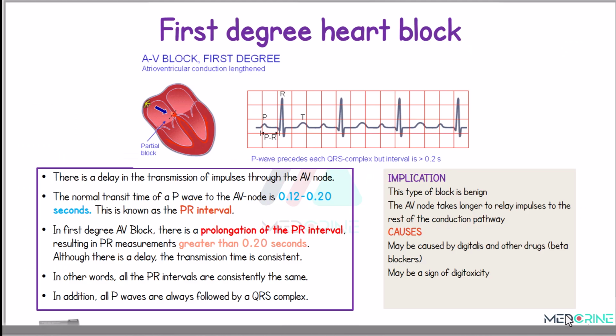In this heart block, there is a delay in the transmission of impulses through the atrioventricular node, which lies between the atria and the ventricles. Remember, from the electrophysiology, the normal transit time of a P wave to the atrioventricular node is usually 0.12 to 0.20 seconds. This duration is known as the PR interval.